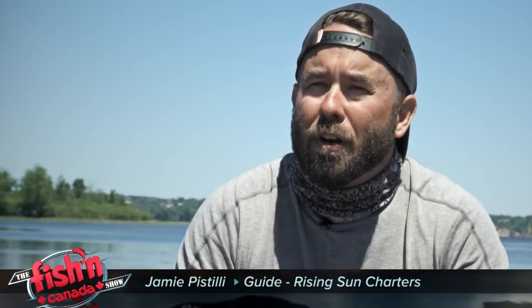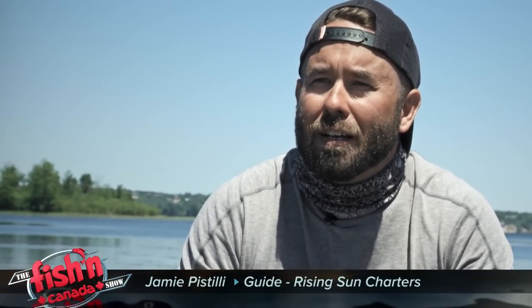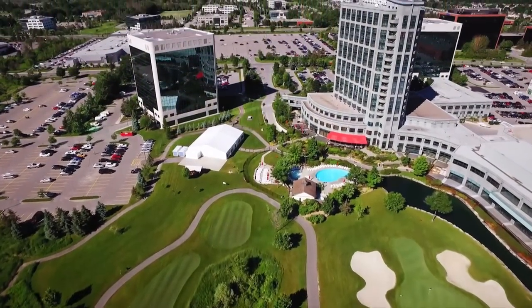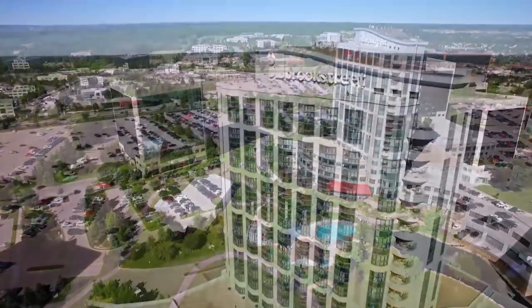We get a lot of people up here enjoying a business trip and needing some time to decompress, either on the golf course or spending a half day or a full day on the water and really enjoying what Ottawa has to offer.